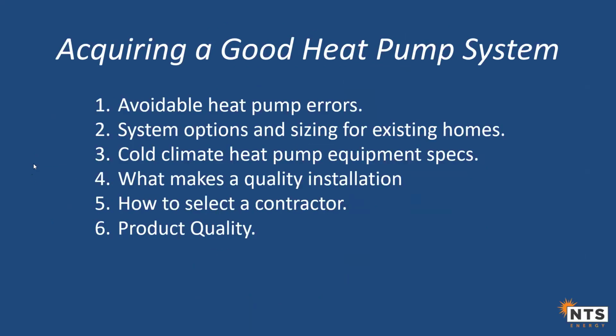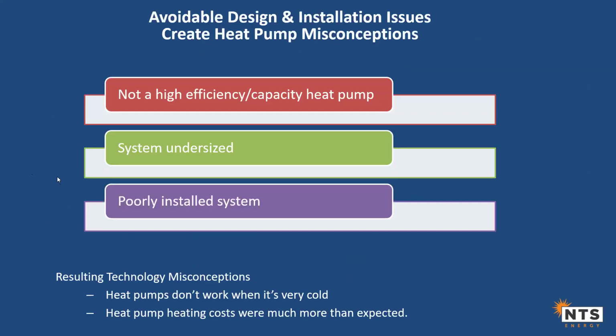So let's talk. I know you want to, okay. You're thinking about your heat pump. How do I get a good system? Because that's really what's key. So we're going to go through this step by step. What will you hear? Maybe I have this reversed. I should put this above that.